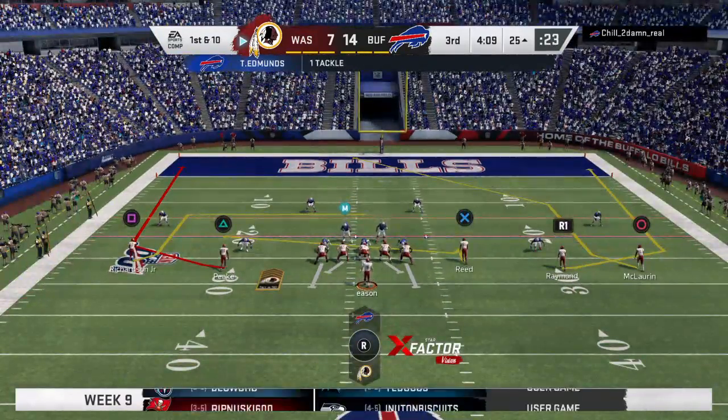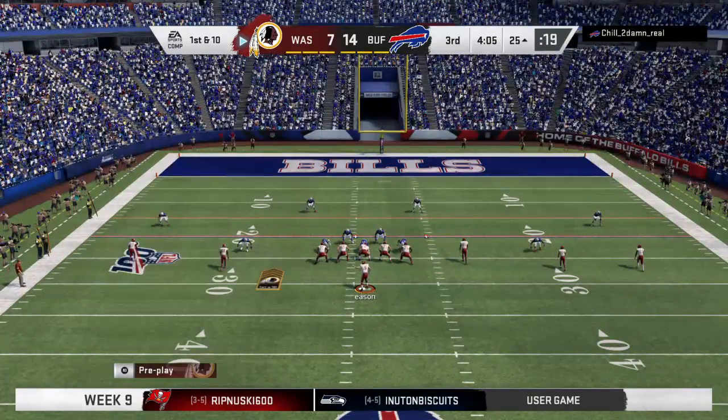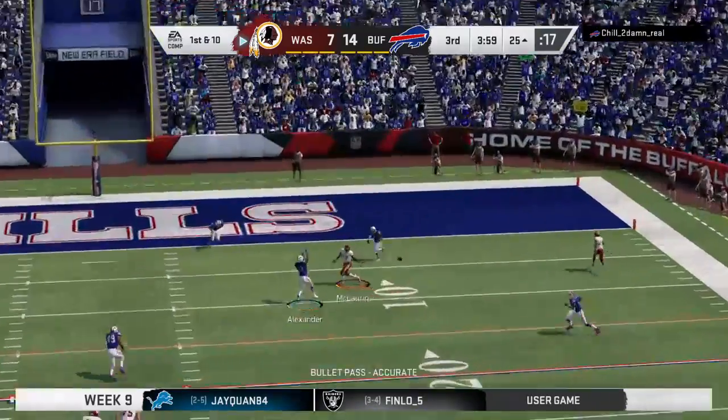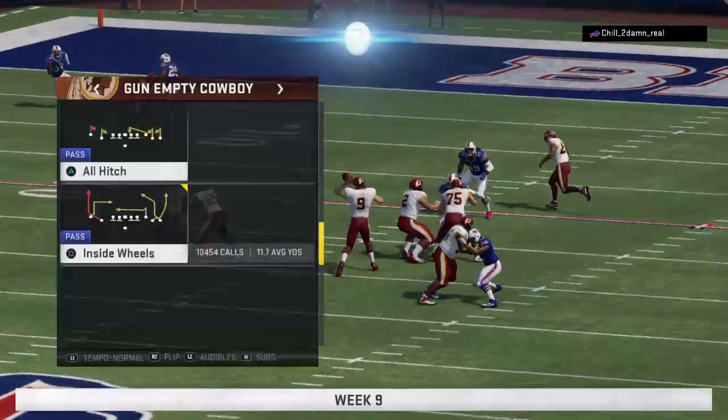Got to say, I was a little surprised to see him come out in the shotgun on 3rd and less than a yard. Yeah, but the way the NFL is nowadays, we hardly ever see anyone really run for it on short yardage. So they're going to throw the football more times than not. That was a nice, easy rhythm throw right there, and they pick up the first down.